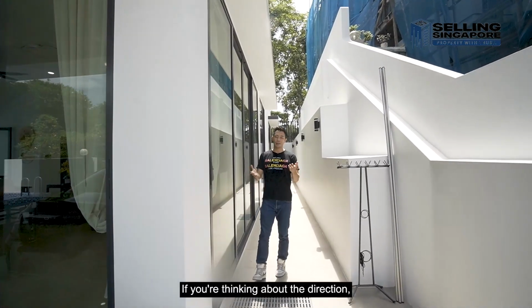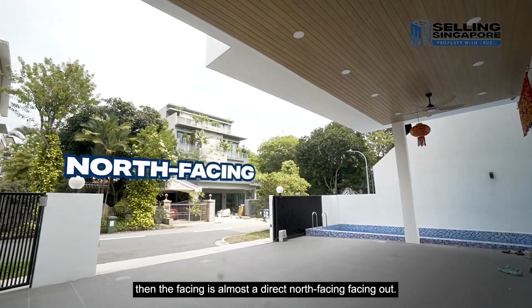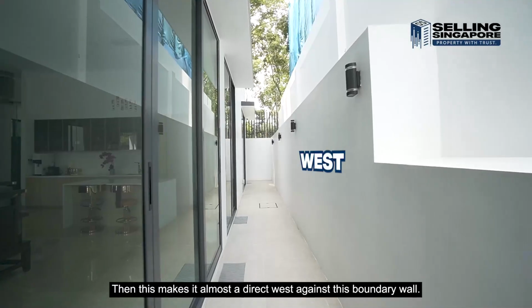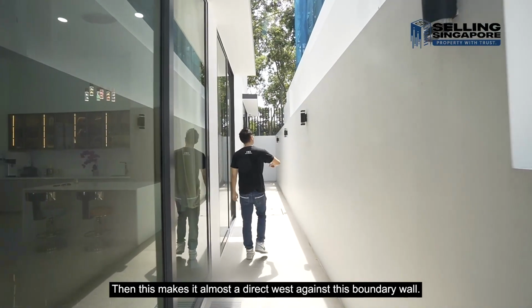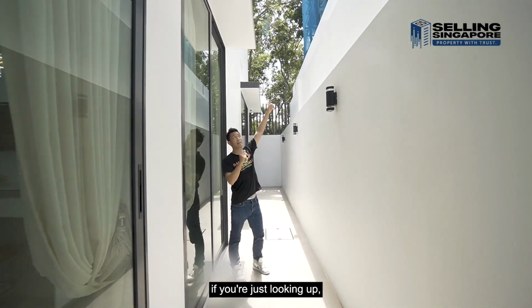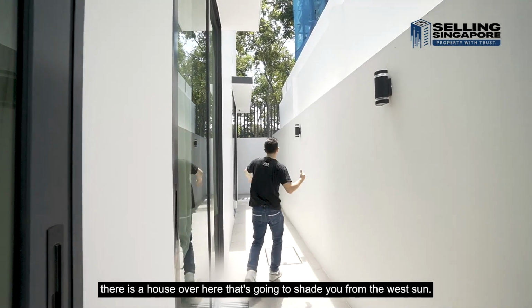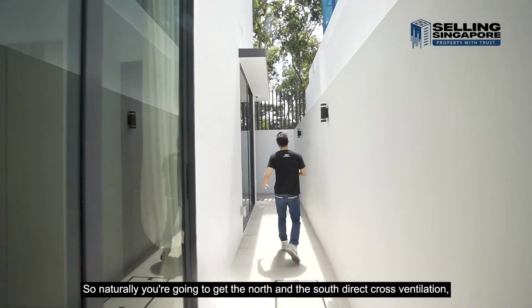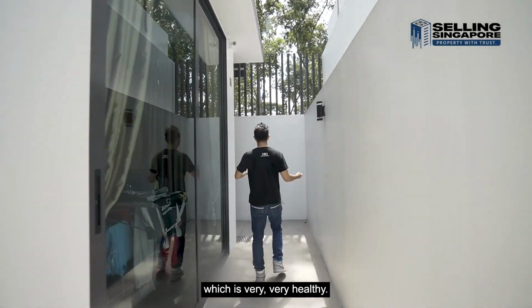If you're thinking about the direction, then the facing is almost a direct north facing out. Then this makes it almost a direct west against this boundary wall. So you'll be happy to know that if you're just looking up, there is a house over here that's going to shade you from the west sun. So naturally, you're going to get the north to south direct cross ventilation, which is very, very healthy.